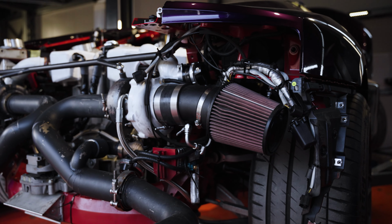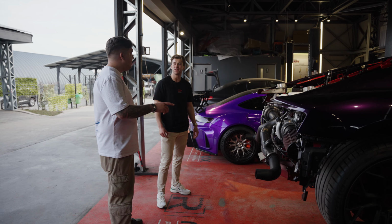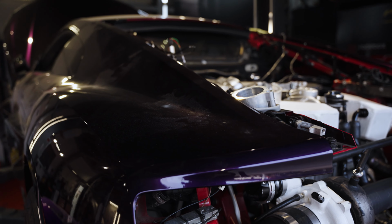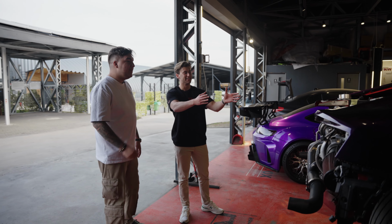Twin turbo. I would love to see one of these driving around without a rear bumper. That's what we're gonna do. All right, perfect. Yeah, when it will be finished, we don't want to put a back bumper because it's looking so mean without. Yeah, come on, you can't hide this masterpiece.